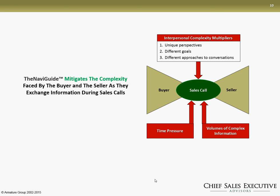The NaviGuide mitigates the complexity faced by the buyer and the seller as they exchange information during sales calls. This complexity is typically caused by the unique perspectives, different goals, and different approaches that the buyer and the seller take to sales calls. It also factors in the time pressure and the volumes of complex information that the buyer and the seller face during sales calls.